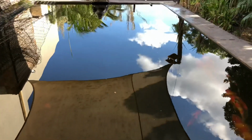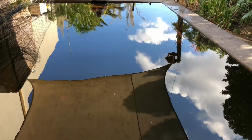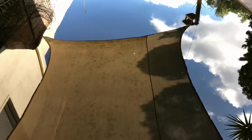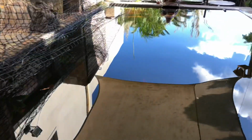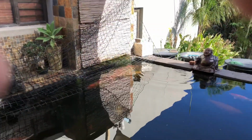I'm actually going to put a video together on my months-long experience with Saki Hikari and just different feeding and the kind of results that I've noticed. But what I'm going to do now is actually get the net and catch this little guy out and have a look at him. Okay, I'm going to get stuck in now and see if I can get this guy.